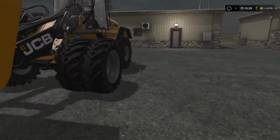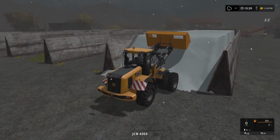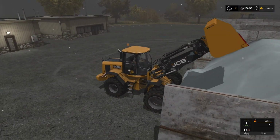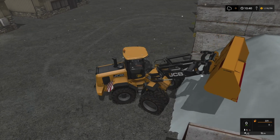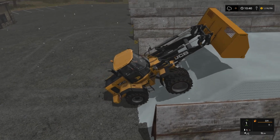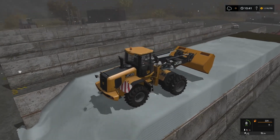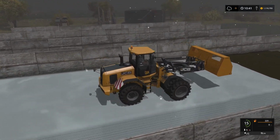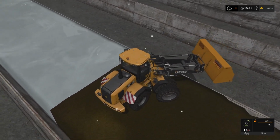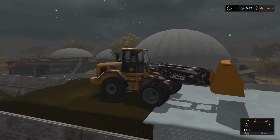Now I want to be very careful how I do this. And we're not going to be selling straight away, but I need to make sure first of all I can actually get up here. This could cause a problem. There we go, use the bucket to help pull us up. Oh yeah, that could definitely be an issue going forward. So hopefully this will help open up the rest of this pit by having an active vehicle driving over it.